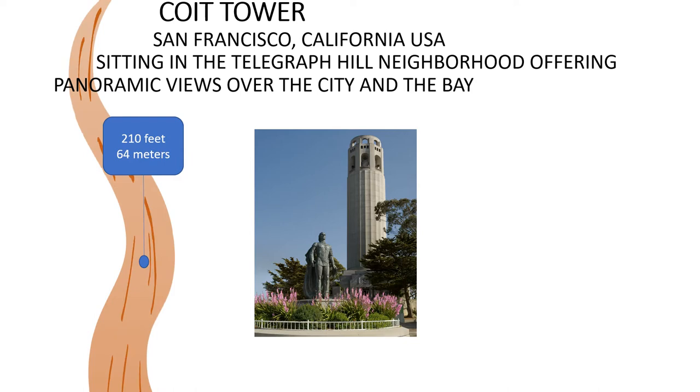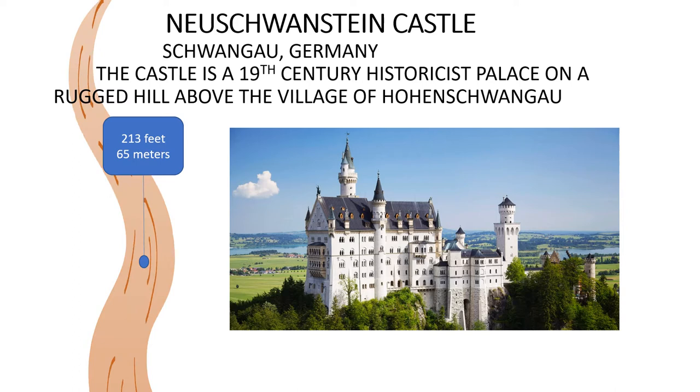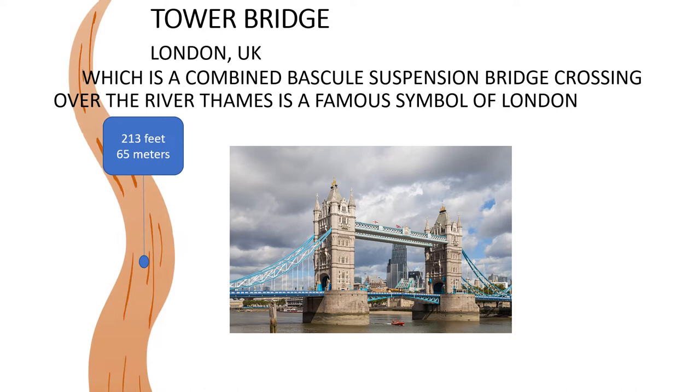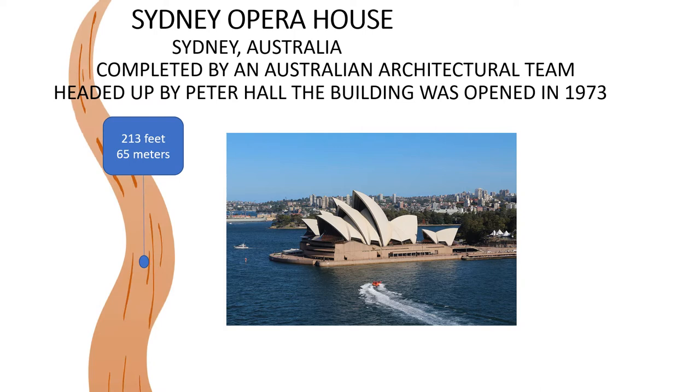The Schwanstein Castle. The castle is a 19th century historicist palace on a rugged hill above the village of Hohenschwangau. Tower Bridge, which is a combined bascule suspension bridge crossing over the River Thames, is a famous symbol of London. Sydney Opera House, completed by an Australian architectural team headed up by Peter Hall, the building was opened in 1973.